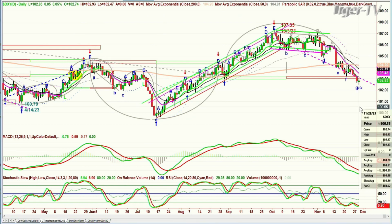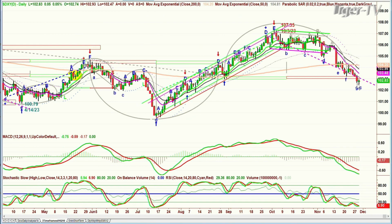We went to 102.47. I don't know why that, did I raise? Oh, that's right. Gold gets, the dollar gets smoothed out. So the plumb line said that it should get to this level within yesterday, today, or tomorrow, and it's just done that. And it went a tad lower. I've got to pull that down a little bit there.